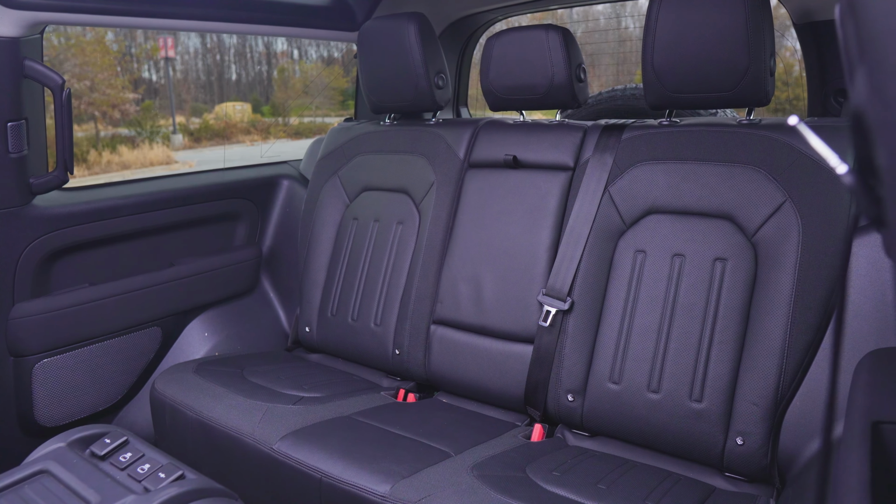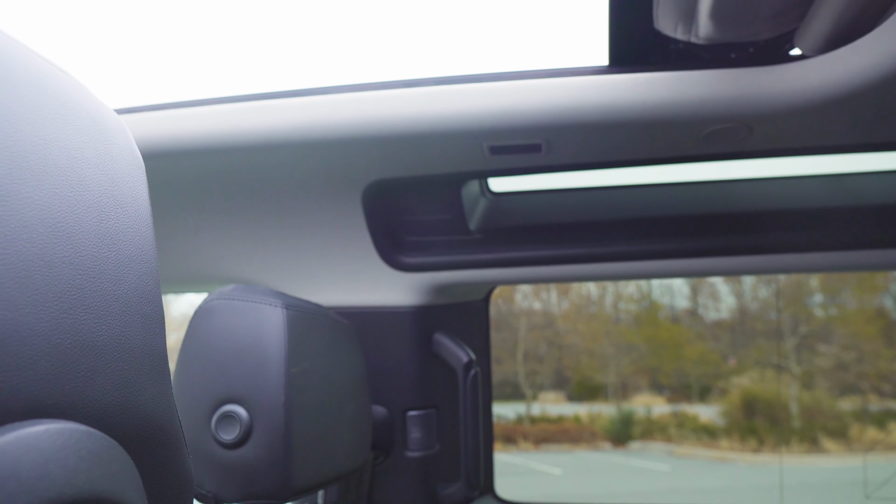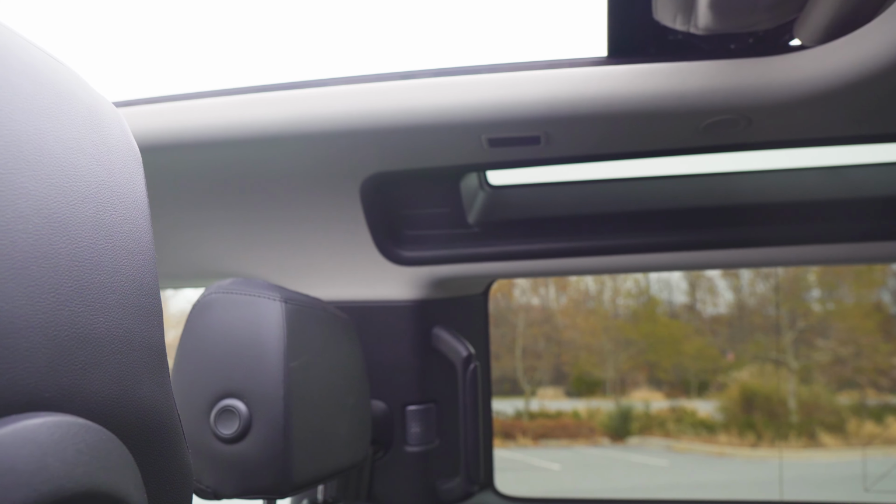You do have plenty of legroom back here, actually. For an adult male who's 6 feet tall, I can sit back here just fine. I also have plenty of headroom. And you have lots of light back here thanks to this huge sunroof and the Safari windows. So they did a really nice job with the rear.